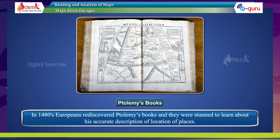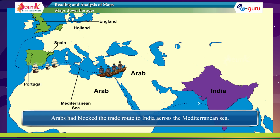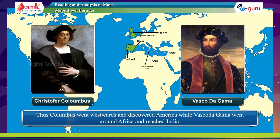In the 1480s, Europeans rediscovered Ptolemy's books and they were stunned to learn about his accurate description of the location of places. Europeans prepared new maps based on them. Arabs had blocked the trade route to India across the Mediterranean Sea. West European traders from Spain, Portugal, Holland, and England began to search for other routes to India. Thus, Columbus went westwards and discovered America, while Vasco da Gama went around Africa and reached India.